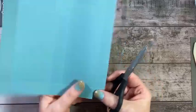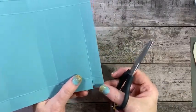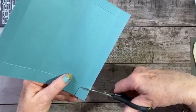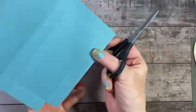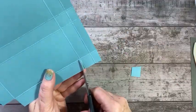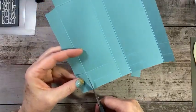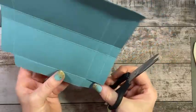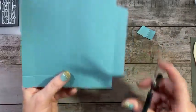Okay, so this is going to be our side tab. So I'm going to cut up on the first score line horizontal, vertically, and then I'm going to angle cut this on the side there, because this is going to be my glue tab. I'm going to repeat that down here. I'm going to angle cut on that end, and I'm going to cut these 2 squares off by cutting on the vertical line to the second horizontal score line here, and that's what I have.